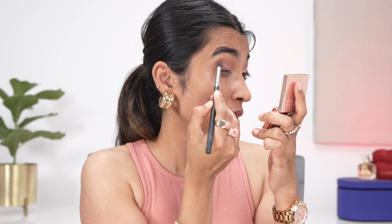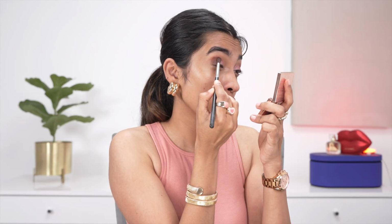So I'm going to be taking this shade as my transition shade, this shade in Arouse. Taking this glitter called Irresistible all over my lid, and then taking the K Beauty eyeshadow quad, taking this dark brown shade on the outer corner. It is a decently pigmented matte shade. It is not very dry, chalky, so that I like.